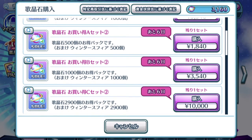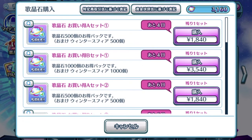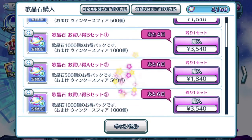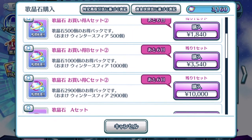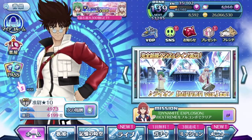As I always say in most of my gacha videos, I recommend you only purchase the 10,000 yen packs. Of course, if you have money, you can go ahead and purchase all of them. But as you can tell, I've only purchased the first variation of the 10,000 yen pack, and I'm going to purchase the second variation. So I've purchased the second round of 10,000 yen packs.